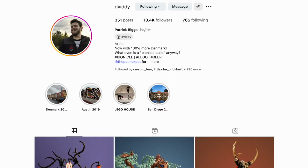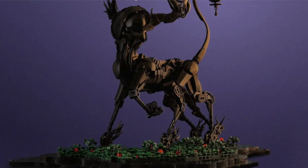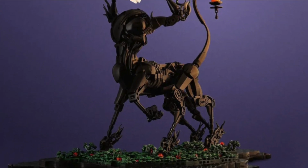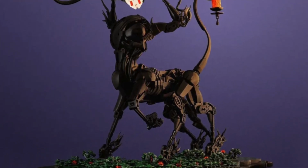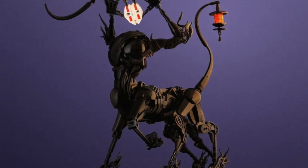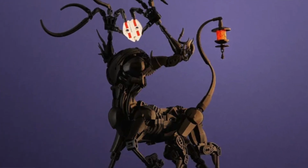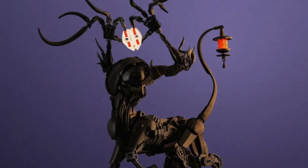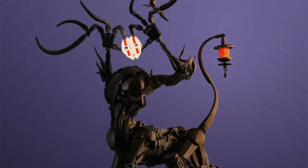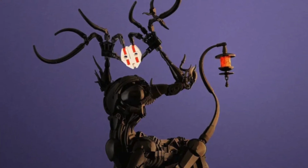Then we have Dviddy, Patrick Biggs, an amazing builder with this sort of Bionicle deer called the Impostor. Very cool, very organic. Nice pop of color with that mask, the white mask there in the center. This is really beautiful. Very well photographed as well, and very nice use of lights as well. I wish I could take photos this good.